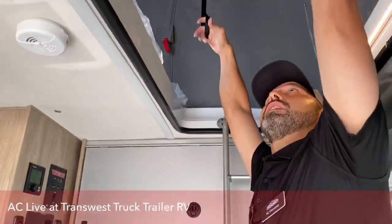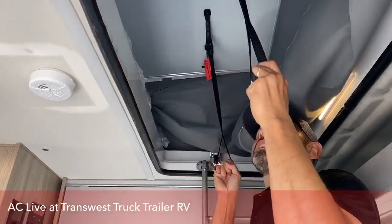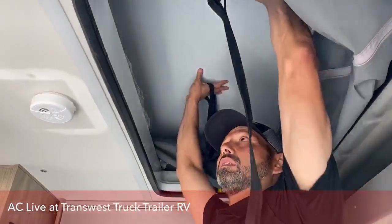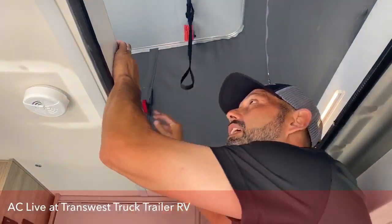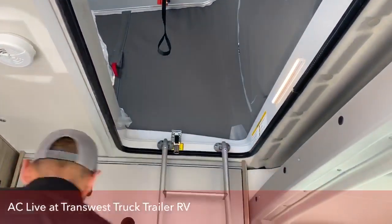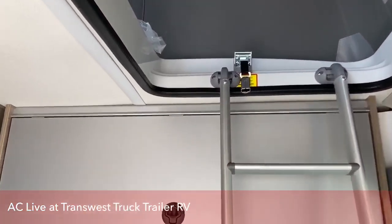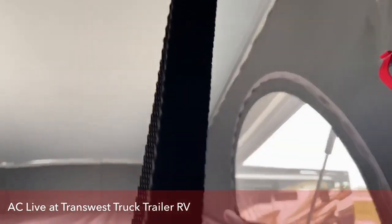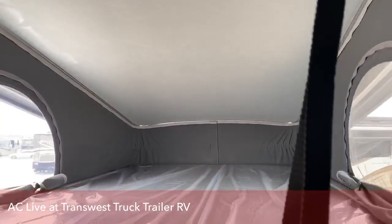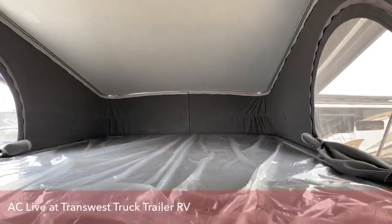I'm going to pull it down really so you can see how easy it comes down. Whenever it's time to open, it's got 2 struts. You just push up and the struts will take it the rest of the way. If you want to kind of show the top there, again, it's pretty much 4.5 by 6.5. Plenty of room for 2 adults.